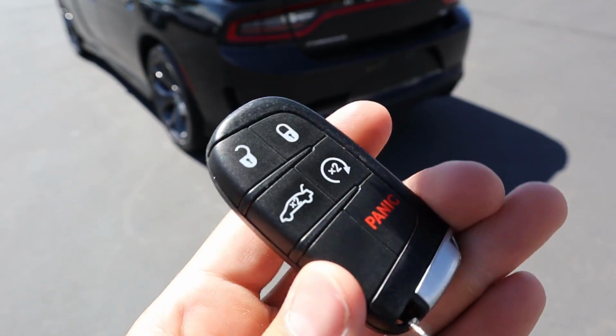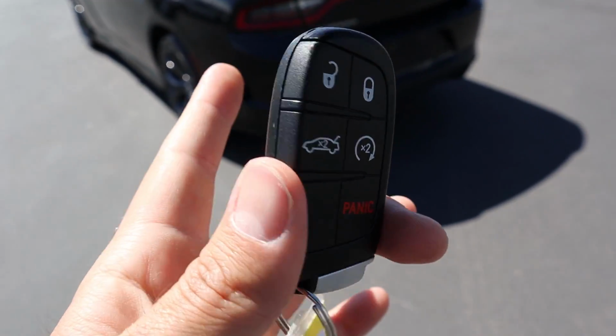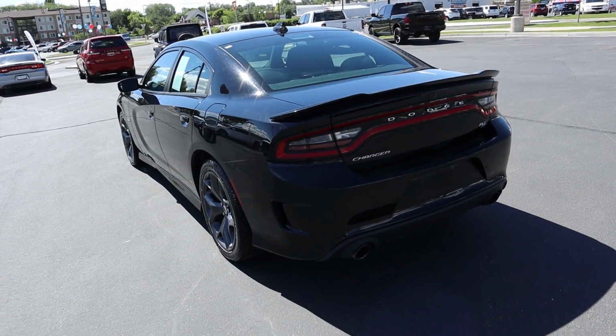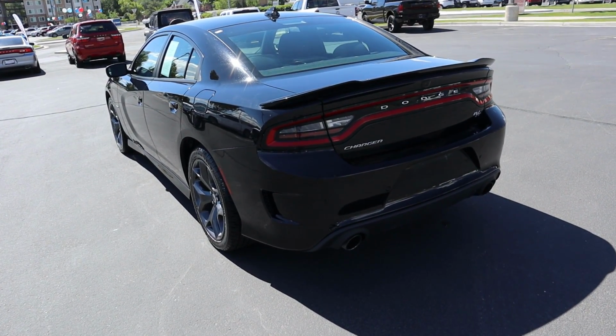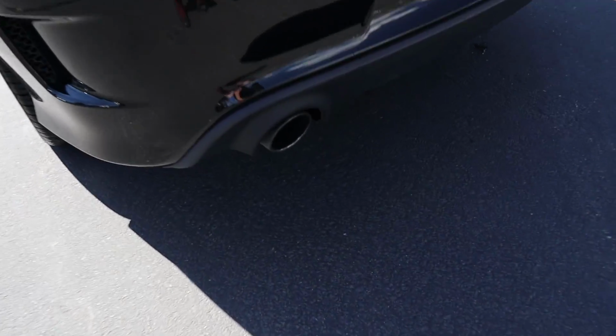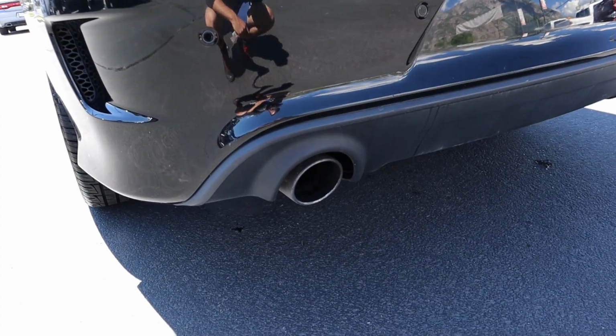Here's our key fob for the RT. You have a couple functions on the front. You've got the unlock, the lock, remote start, and then the release for the trunk. And then you got the Dodge logo on the back. Just press the remote start twice though. First time we'll lock it, second time we'll start it up. And you guys will hear that big beefy V8 come to life. Kind of makes like a chug chug chug chug chug sound.